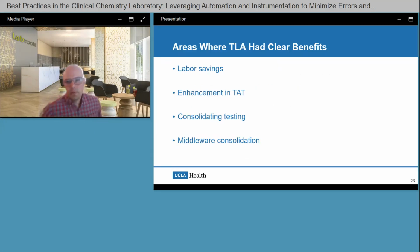So talking about laboratory consolidation, reducing errors, and allowing us time to do our job more effectively and sort of do more with less, there are some areas where total laboratory automation had clear advantages. One of them, labor savings. So we were able to do the work that we needed to do with the increase in test volume without having to sacrifice any labor or adding FTEs. But we could repurpose that to focus on other quality improvement projects and bring more testing in-house.